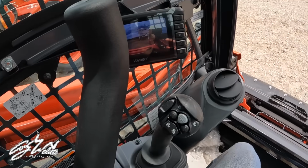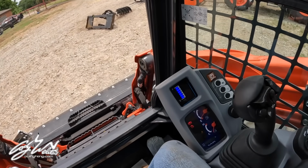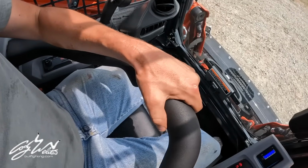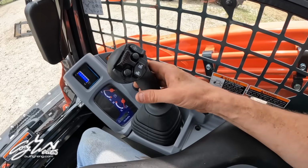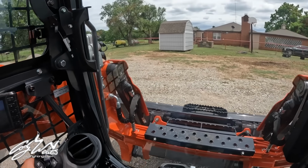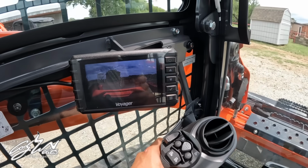It's like a spaceship inside here. Woo-wee! Listen to that. Going into the spaceship. Man, this thing is awesome. Safety first, kids. Put your safety bars down. Parking brake off. That is exciting. It even has a backup camera right there, ladies and gentlemen. That is awesome. Headed to the bullpen.